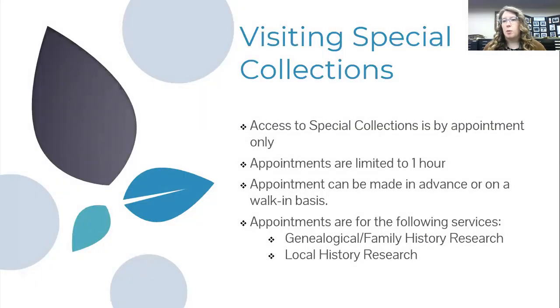So if you want to visit special collections, we really would love you to, but there's just a few different things to consider before coming down. So special collections, access to it is only by appointment. And those appointments are limited to 1 hour, and they can be made in advance. So you can call or email us and set up a time, or you can also do a walk-in basis. So walk-in is a little bit more chancy, but certainly come in and we'll try and accommodate as best as we can. And then also appointments are only for the following services.